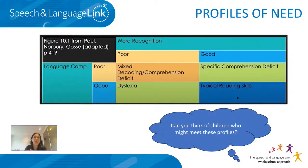So going on to another category, other children have good understanding of spoken language, so their foundations are solid, but they struggle with recognising words in print. Their roof leaks, their roof is not stable. And these are the children that would struggle to read what is written, but if you told them the story, they'd be able to understand that fine. So these children would include the ones that have dyslexia. They can talk about stories and ideas, but reading and writing are a challenge.